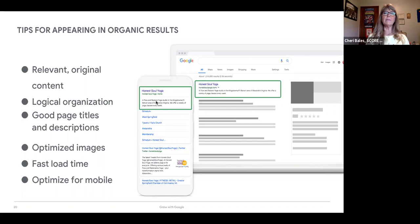That's what they wrote in their ad in their Google business page. So Google is going to show relevant original content. One of the best ways to get relevant and original content on your website is by using a blog. Okay, so we're talking about 2 tools that really work symbiotically together. We're talking about Google, and we're talking about your website.